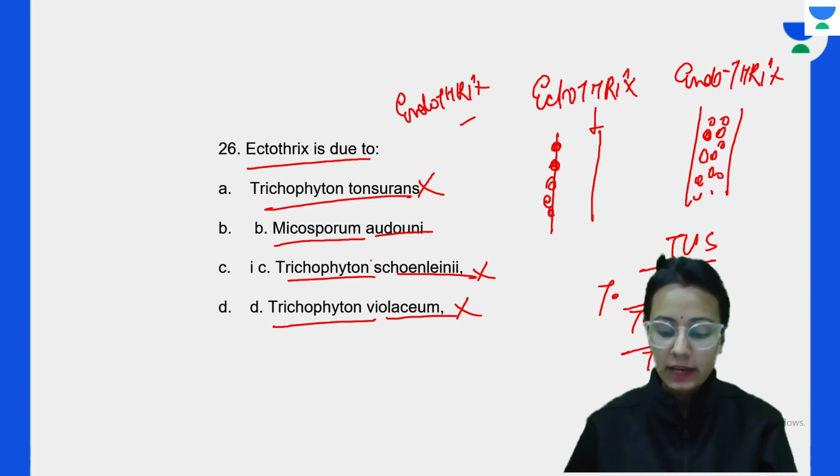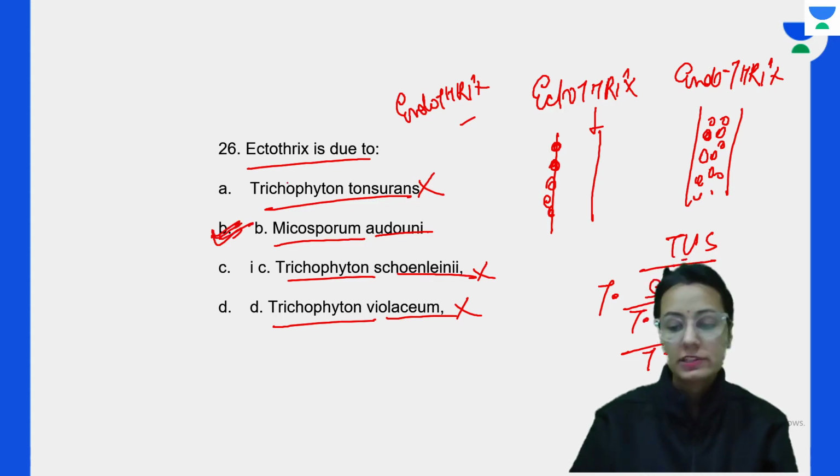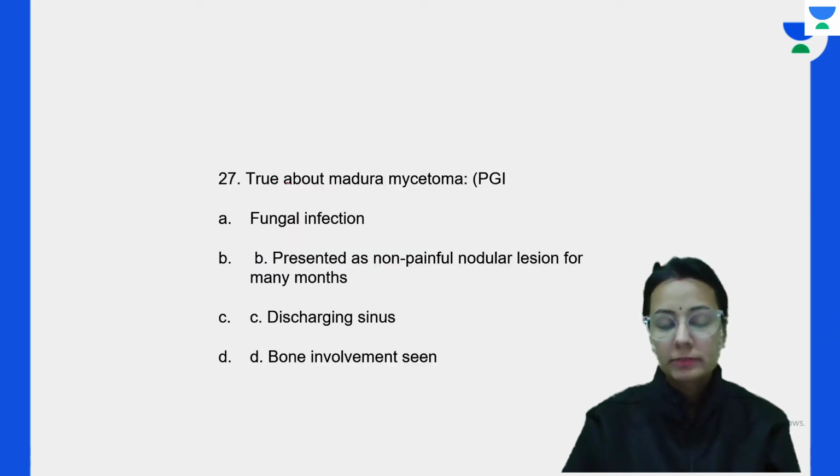Then we have the Microsporum audouinii, because Microsporum species and the rubrum are the causative agents for the ectothrix. So what is the correct answer? The ectothrix is due to the Microsporum and the rubrum.